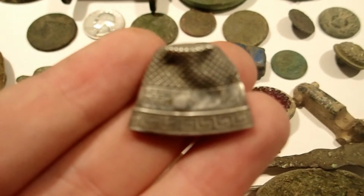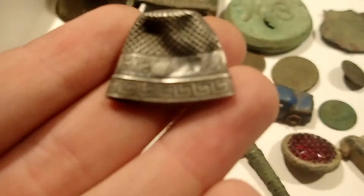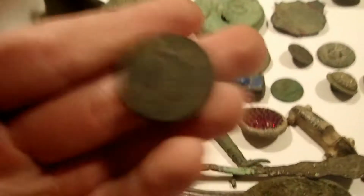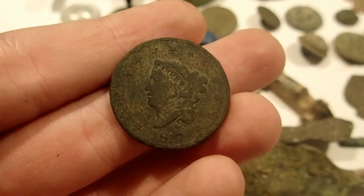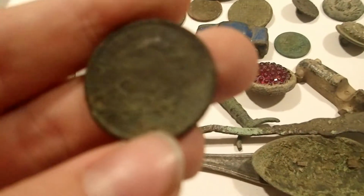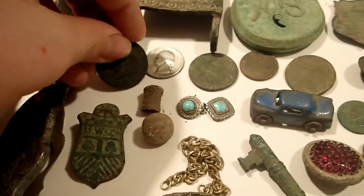My dad found an awesome silver thimble. It's got cool fancy work on it. It's marked sterling, I believe. Yep, sterling. A couple of coins that we forgot to package up this year, so I'll show you them. I believe this is a matron from 1817. Awesome coin. Didn't find enough of these this year. Only got one under my belt.